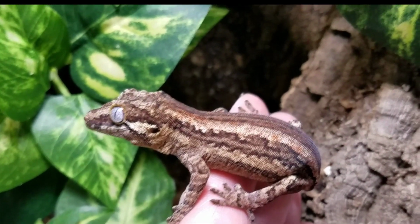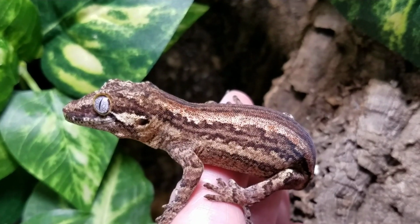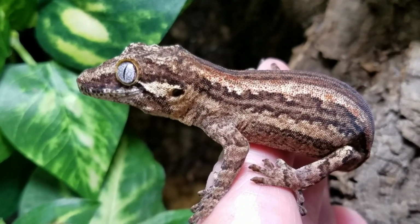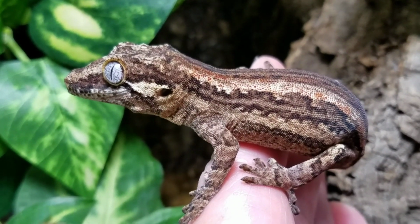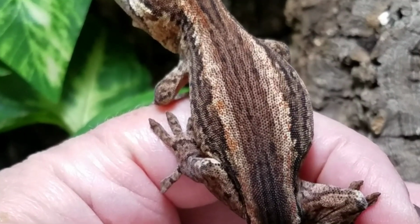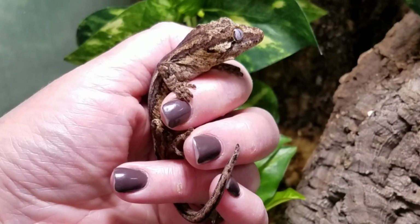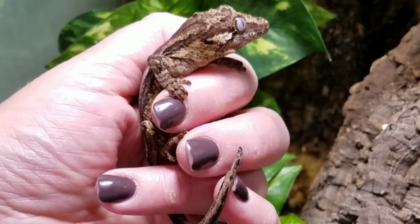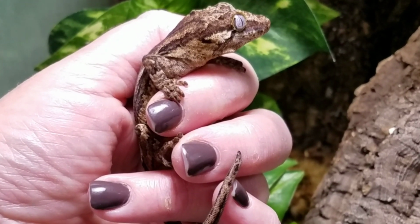Last but certainly not least is Snickers. Now Snickers is my red striped gargoyle gecko. And I got him when he was just a little squirt of about 3 grams. Now he is such a funny little guy. His nickname is Monkey Butt. And I call him that because of that cute little prehensile tail he loves to wrap around your finger for security.